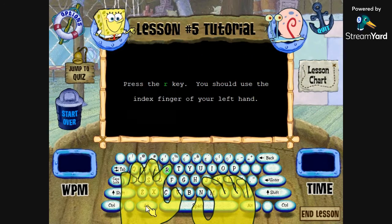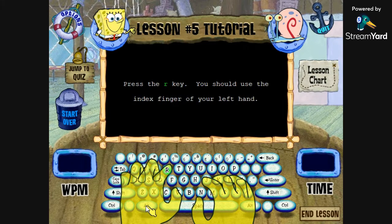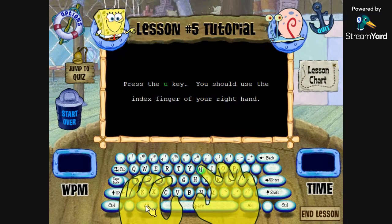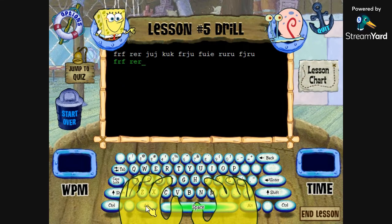It's the lesson area. Is it everything you dreamed it would be? If you want to start the lesson, just press the space bar, then start typing. All you have to do to start the lesson is press the space bar. Isn't that great?